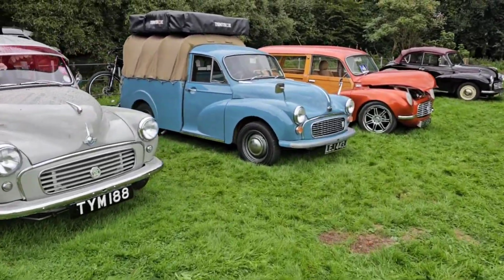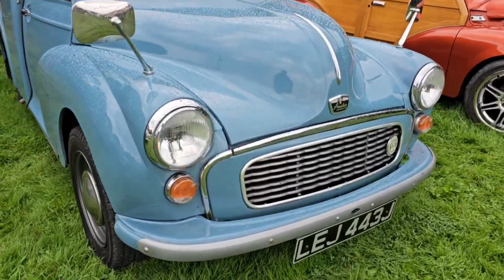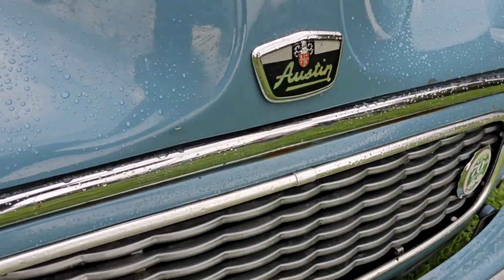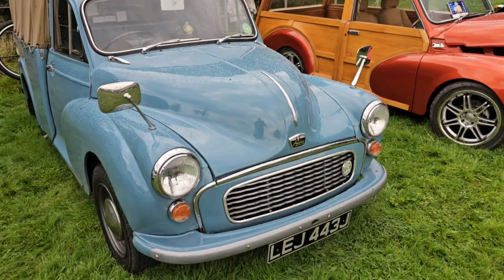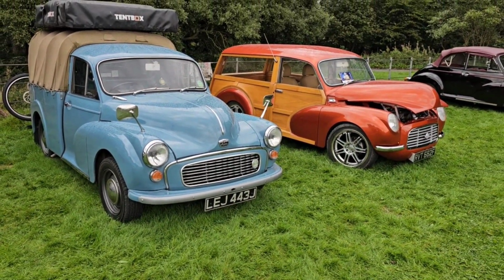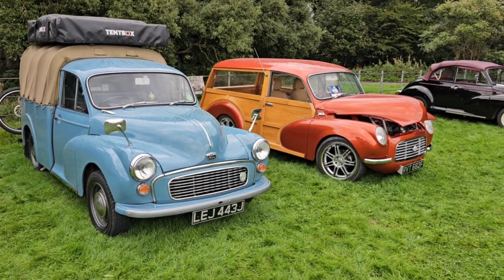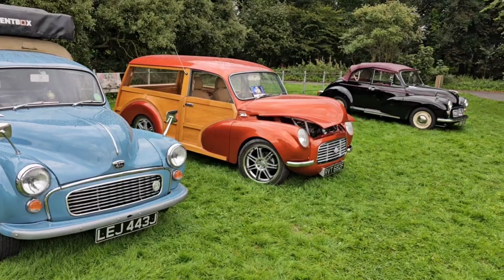Incidentally, later pickups, here's a gorgeous pickup with a canvas tilt, and vans were available as an Austin and gained a crinkly grille, and that was attempting to rationalise the commercial fleets of both Austin and Morris. But this is the early 70s. This is like 20 years after Austin and Morris merged, and is one of the issues with what became British Leyland.